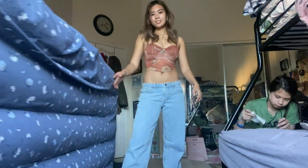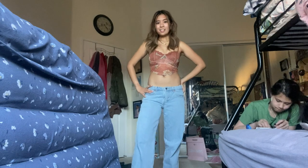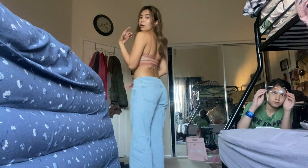I also wanted to make a cameo of my other favorite jeans. If you're looking for the perfect low-rise, light wash denim jeans that are loose, get the ones from Hotel Rocks. Oh my god, get these ones from Hotel Rocks. These are my favorite ones. I've been wearing them in almost all of my Instagram posts.